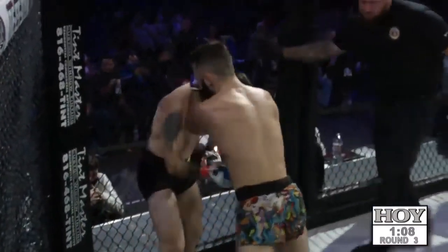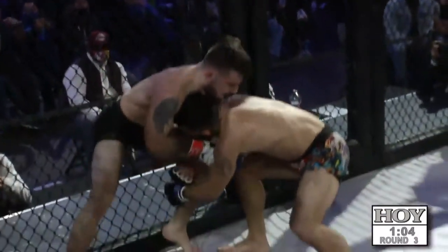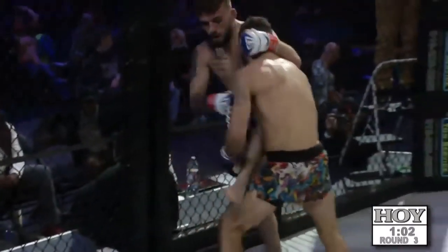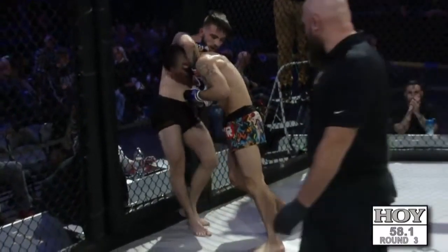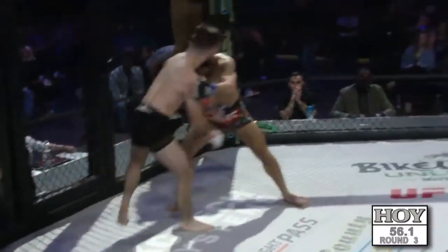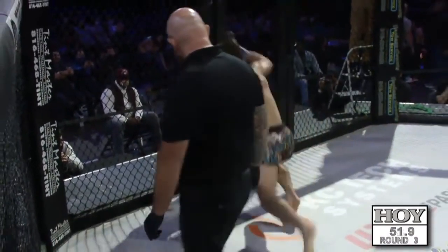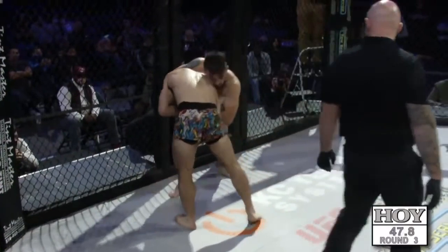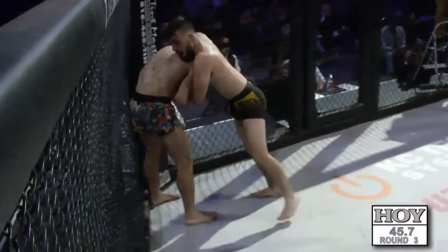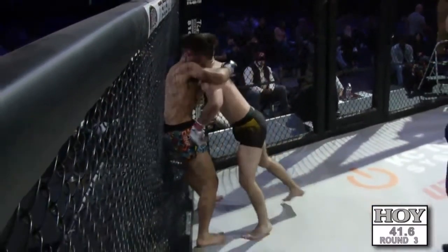There's a reason why Danny Moriarty's undefeated. Absolutely, right here. He's finding where he's better at. He's really trying to get the takedown. Cash again trying to establish the arm. Couldn't do it. Cash's corner. Yeah, there's no quitting Cameron Cash. He's trying to find submissions, jump knees. He's doing everything he can to still stay in this fight and get the win here. Got that right arm, looking for the jump knee again.